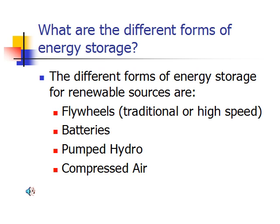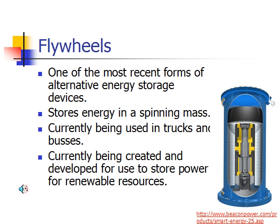What are the different forms of energy storage? The different forms of energy storage for renewable resources include flywheels, traditional or high-speed, batteries, pumped hydro, and compressed air. Flywheels. Flywheels are one of the most recent forms of alternative energy storage devices.